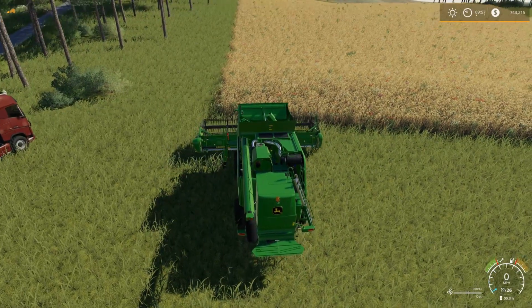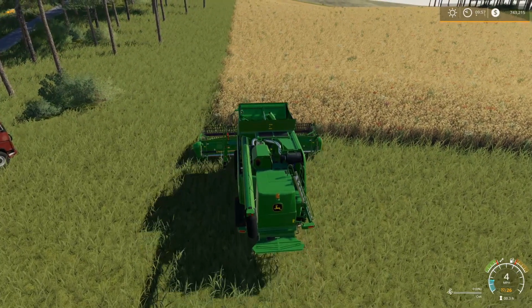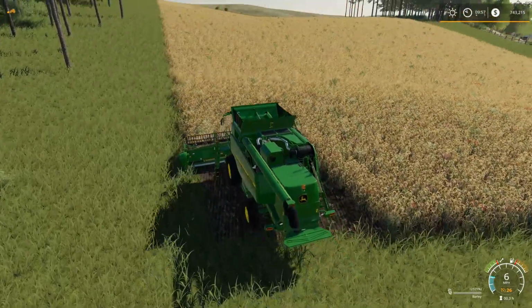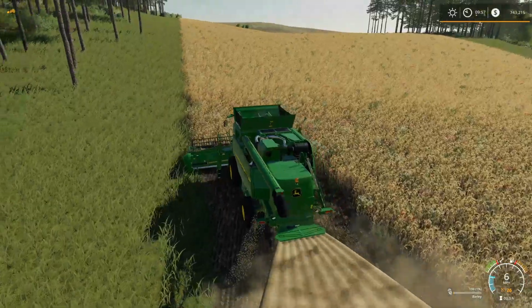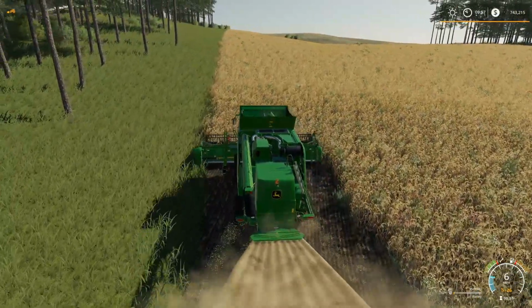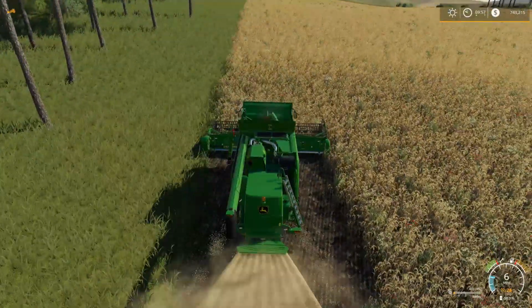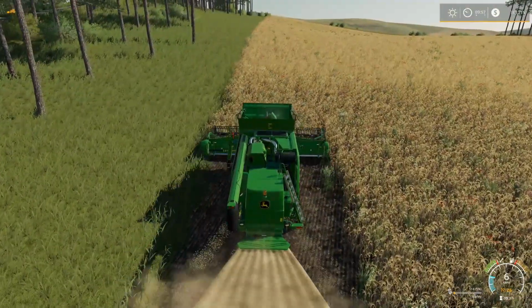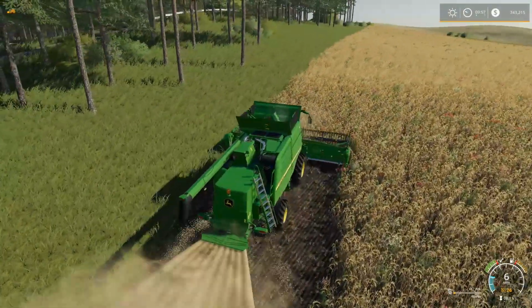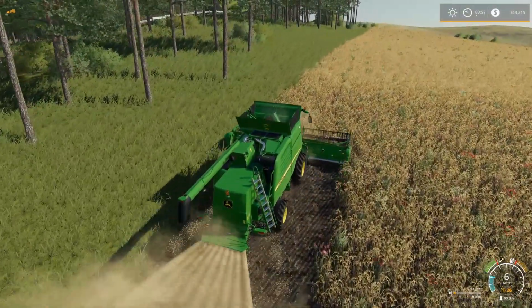Alright, let's turn on the header. So this one's got weeds in it. Lovely, lovely weeds. But once again, like this field up here has trees in it, so instead of spending all that money on a tree harvester right off, I could just buy a $1,000 chainsaw and go to town.